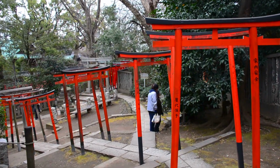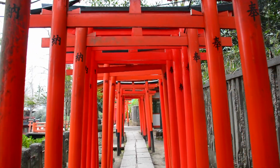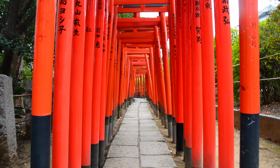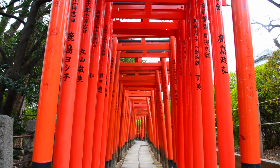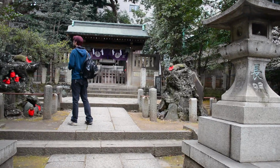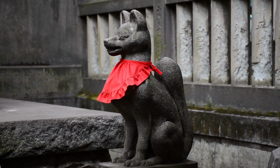The Red Torii pathway is part of the Otome Inari Shrine, connected to the Nezu Shrine grounds. This shrine also features many small fox statues to be found.